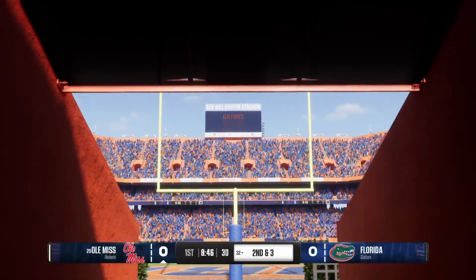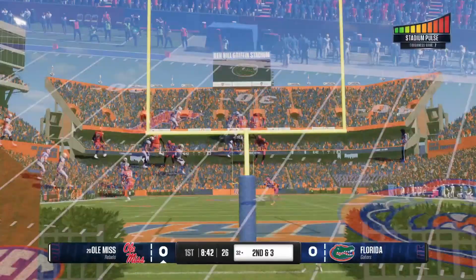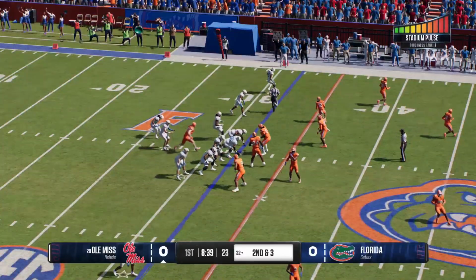Coverage, he's open. Zone coverage, he's open. If he's double covered, he's open. Throw that guy the ball. And the Rebels come to the line in the hurry-up.